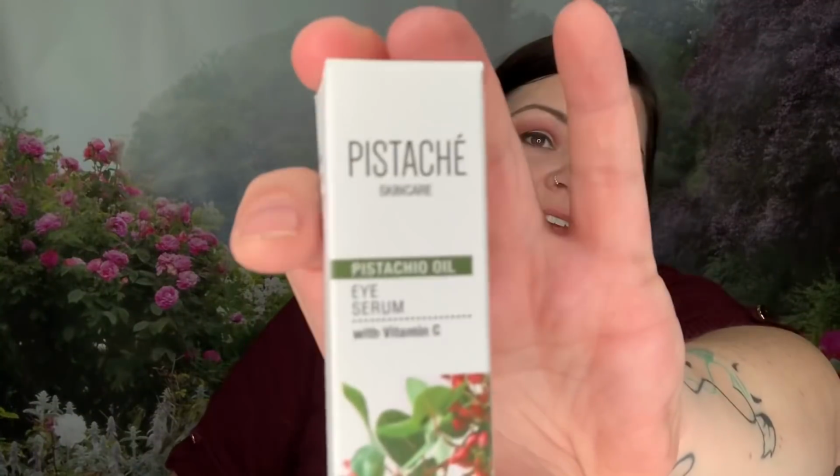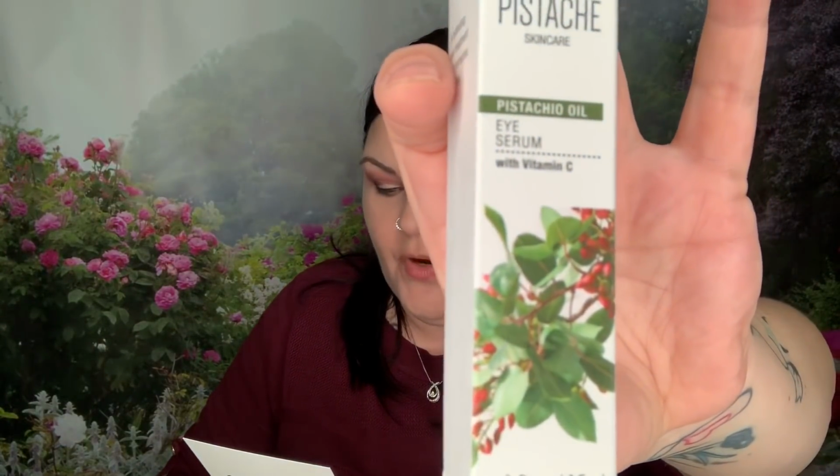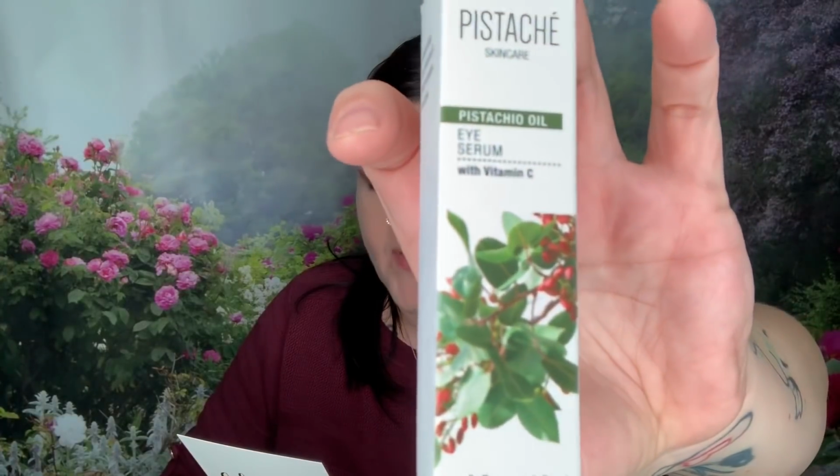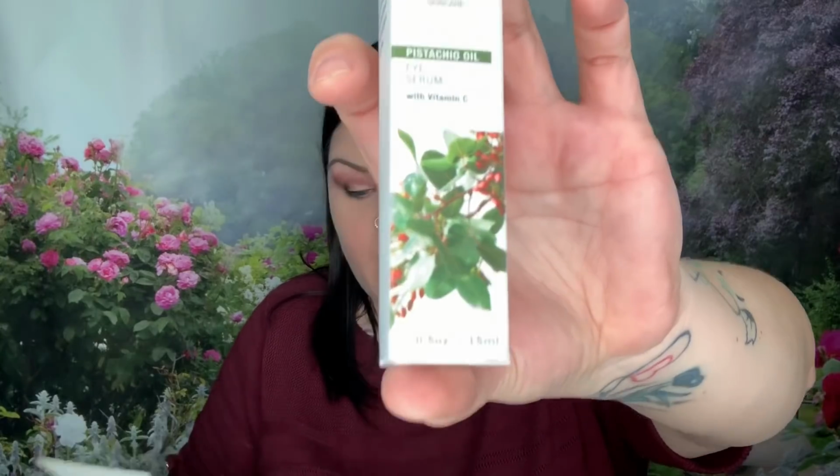This right here says pistachio oil eye serum with vitamin C. That sounds amazing. There's that. Now this says featured product is the eye serum with vitamin C, retail value for $38. So this is $18, $38. We have $15 for the cards, $38 for this.